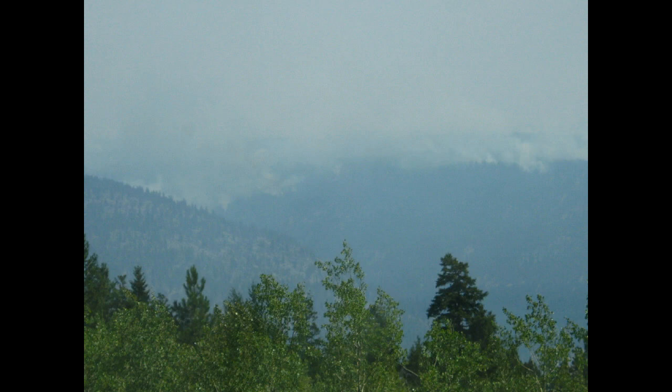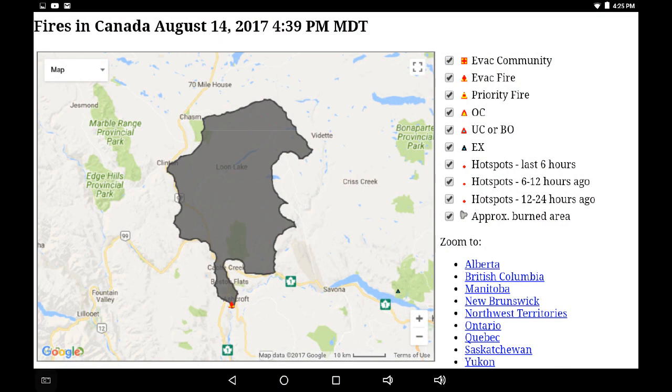Greetings, this is August 14th at 6 p.m. with the most recent satellite infrared update for the Elephant Hill wildfire. You can see here in the latest map update for 3:39 p.m. Pacific Standard Time that not much is showing other than a prior indicated perimeter.